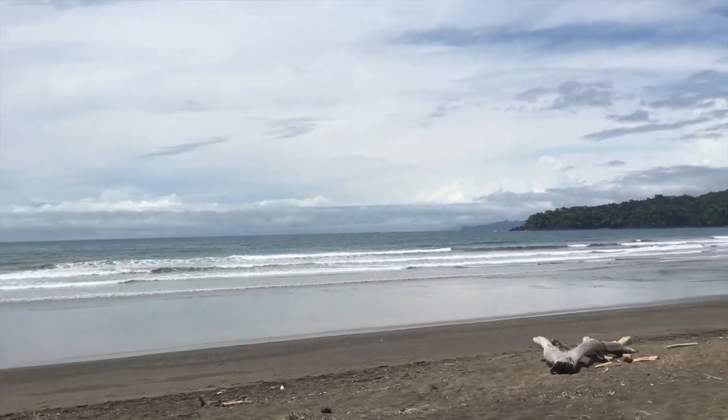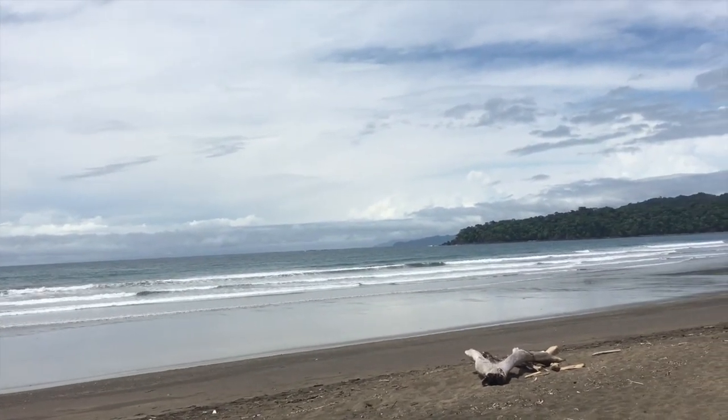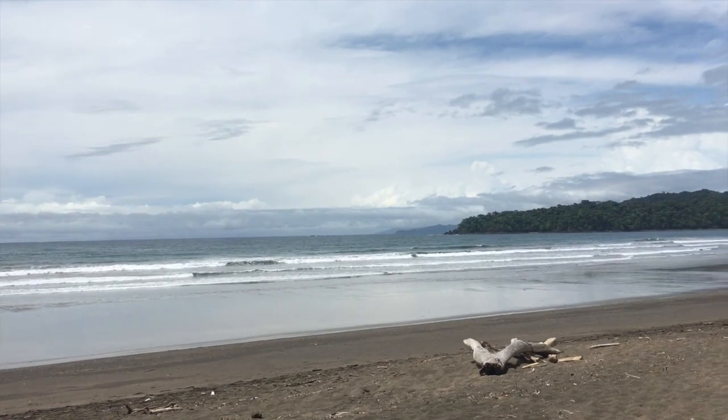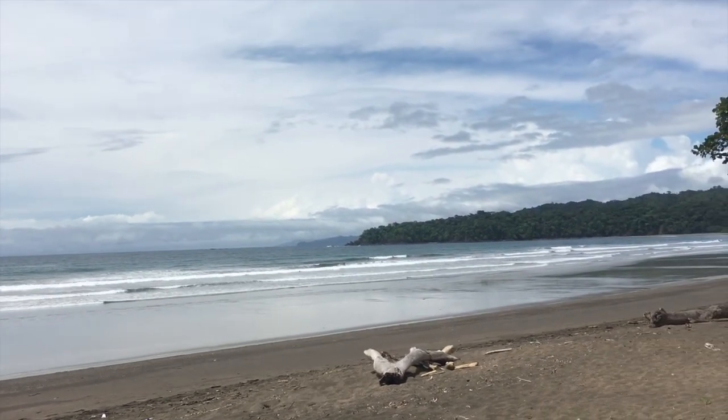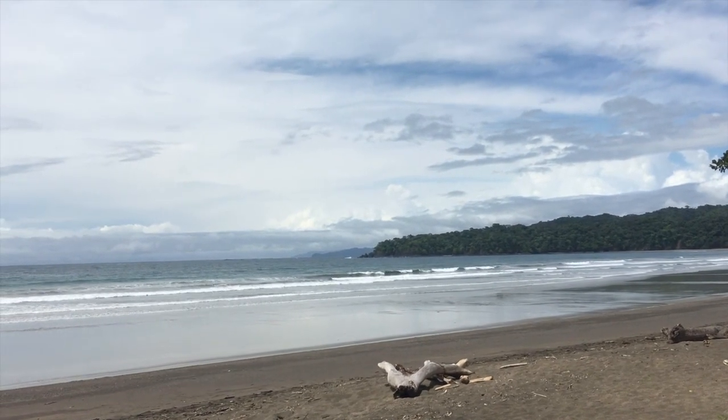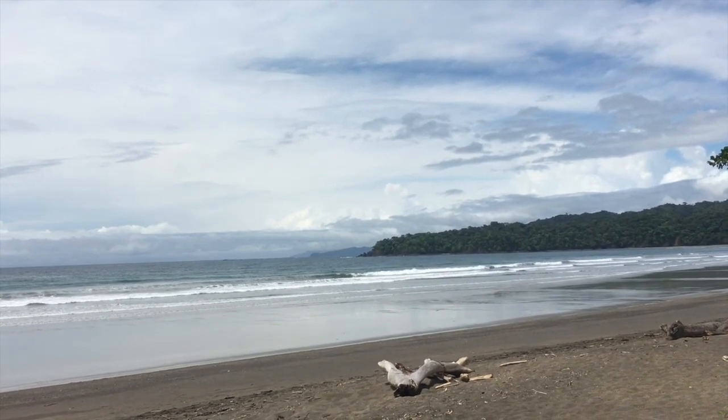And there in the distance, so pretty, you can see further headlands. We went around there, that's where Cambutal is, that's west, heading west. And the headlands are all covered in thick tropical forest and big trees. We saw some macaws the other day, haven't seen any monkeys yet.